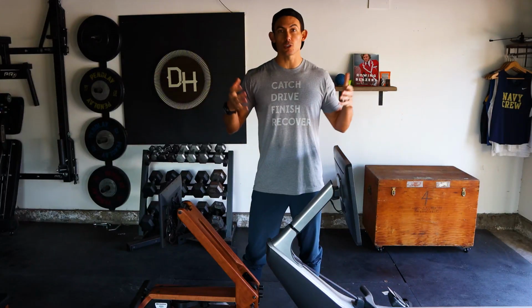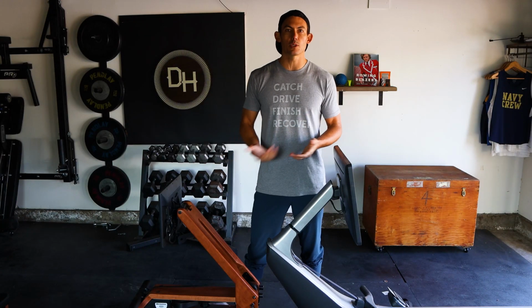It's important to note again that if you are interested in a Concept 2, you're probably not looking at these two. You're not gonna sway from being a Concept 2 user necessarily to buying these machines. This is for the person who's new, is interested in rowing, and wants to go to that high-end price point. And that is awesome. I love that there are opportunities up there for you.